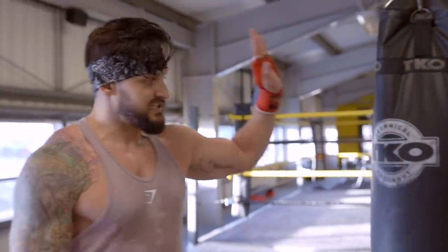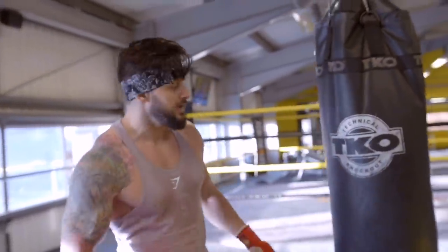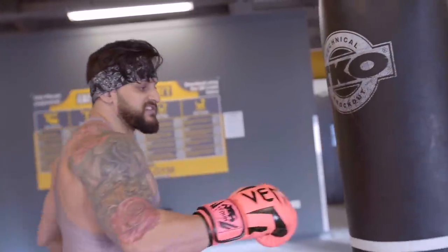So we're going to start with this bag because it swings and moves. Then when I start bringing the kicks in, I'm going to move around. This is a heavier bag, so this is probably 20, 30 pounds heavier than that bag. That's really soft. So this one's going to take that kick, but it's still going to move.